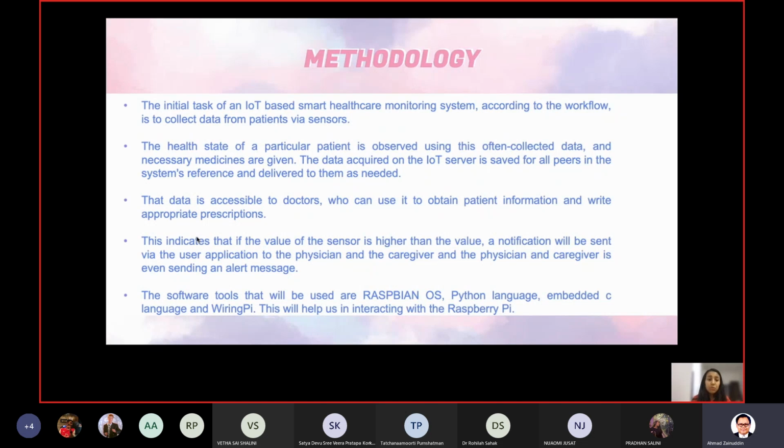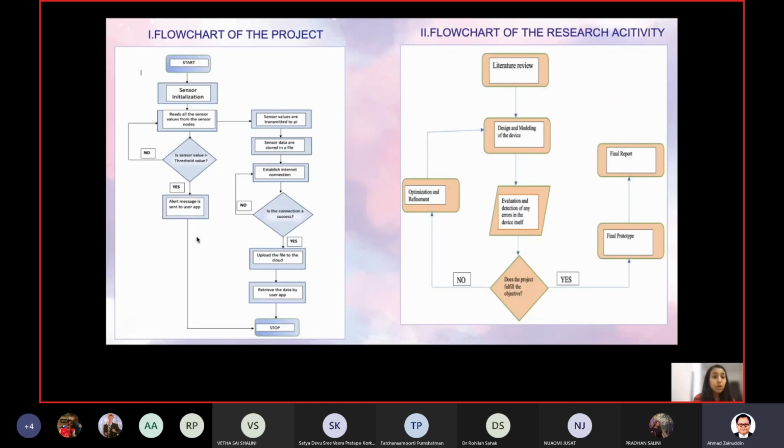So this is my methodology, and moving forward, this is my flowchart, where there is start and sensor initialization, which reads all the sensor values from the sensor nodes. If the sensor value is greater than the threshold value, an alert message is sent to the user app. If the sensor values are transmitted to Raspberry Pi, the sensor data are stored in a file.